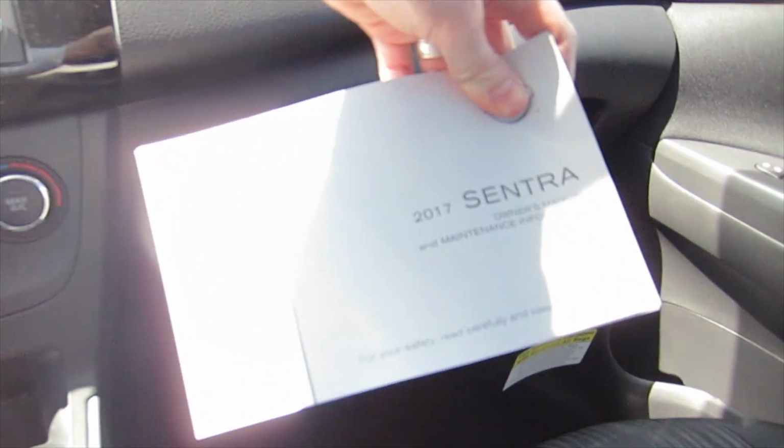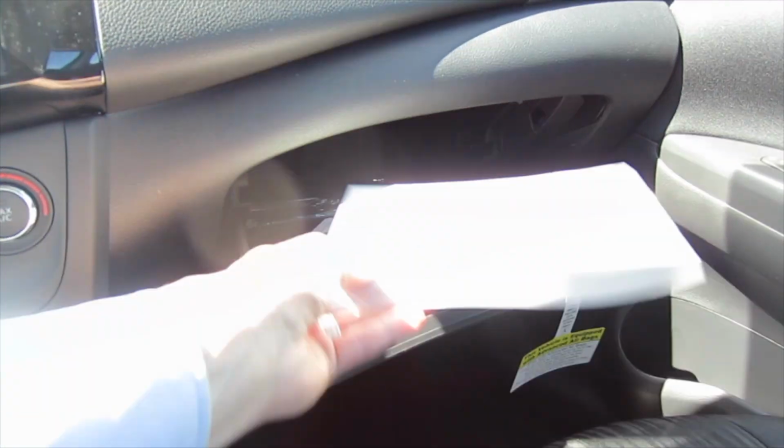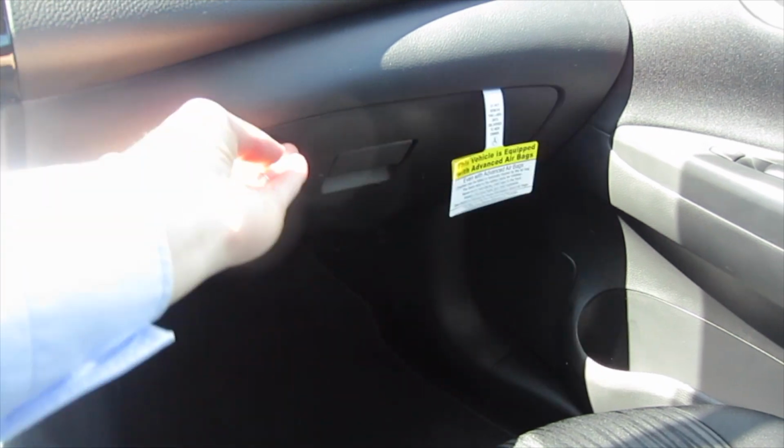A lot of the sedans I've been driving lately have really tiny glove boxes, so it's nice to see that Nissan still keeps it pretty large here. Alright, so let's jump in the back seat and take a look.